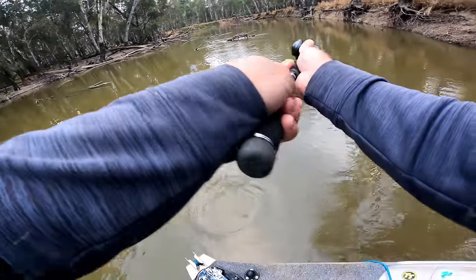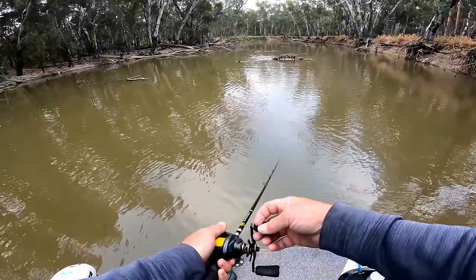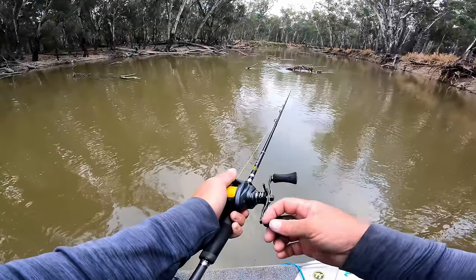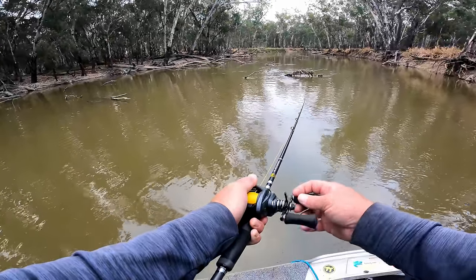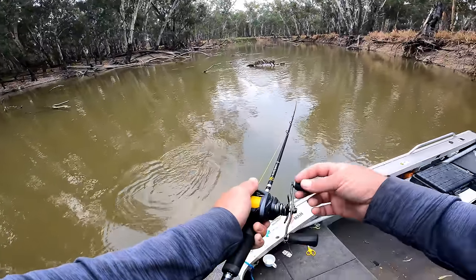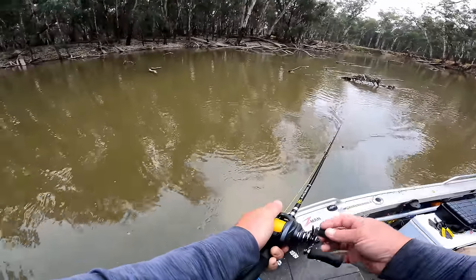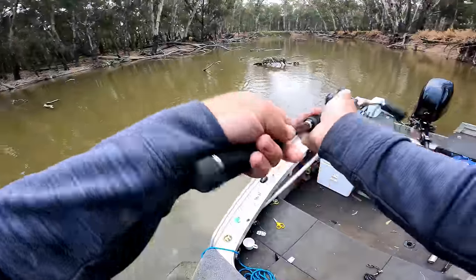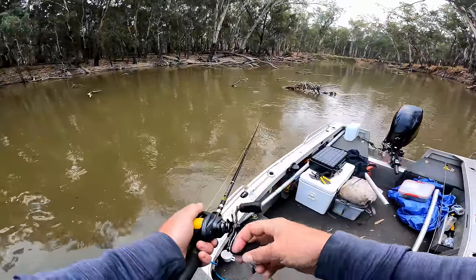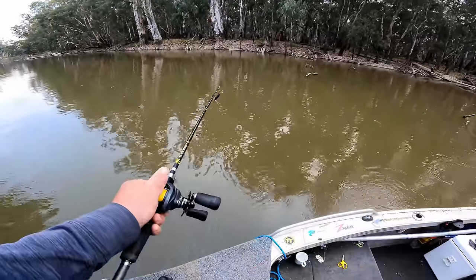Oh, am I going to hit that log probably? Oh, I just skimmed it. Oh, he like launched on it too. I hate pushing my electric motor swirl into fish. I don't think they'd like it. Damn. It's a hard spot because the current's really pushing me through.